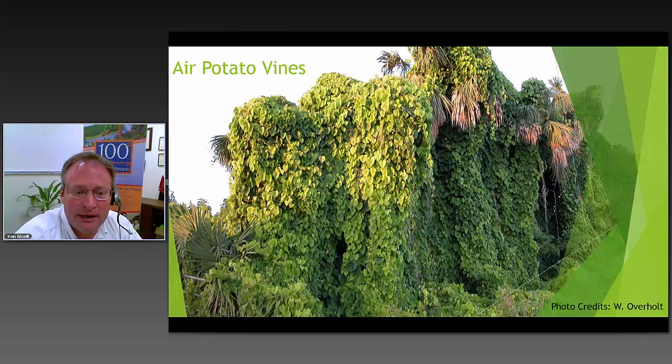This is an example of what an infestation would look like. And I've actually been to some nature preserves in Florida where we would have had natural habitat, a nice hardwood hammock with a variety of tree canopies up above us, mid-story plants, and then herbaceous plants. And air potato kind of took over and disrupted that entire dynamic.